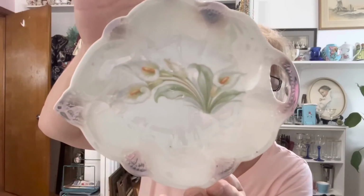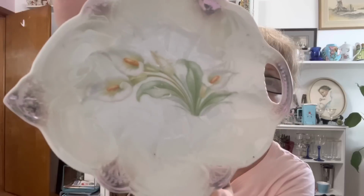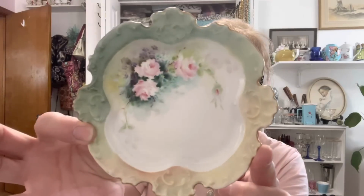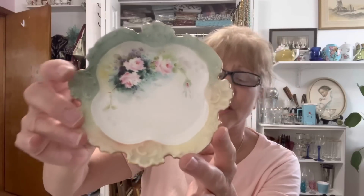I did get some beautiful plates, and this is like a little nappy dish. Look at that. Lustreware finish. It's got lilies. Oh, gorgeous. Then I got this one. I just love this one. This one is France. Oh my gosh. Isn't that beautiful? The colors are awesome.